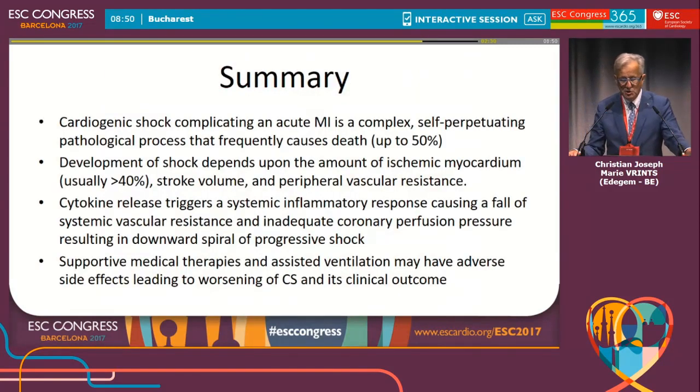So in summary, cardiogenic shock complicating MI is a complex, self-perpetuating pathological process that frequently causes death. Also in modern times, up to 50% of the patients with cardiogenic shock will die from it. The development of shock depends upon the amount of the ischemic myocardium, usually more than 40%, stroke volume and peripheral vascular resistance. Cytokine release triggers a systemic inflammatory response syndrome, causing a fall of systemic vascular resistance and an inadequate coronary perfusion pressure, resulting in a further downward spiral of progressive shock. So shock begets shock, and supportive medical therapies and assisted ventilation also may have adverse side effects leading to worsening of cardiogenic shock and its clinical outcome.